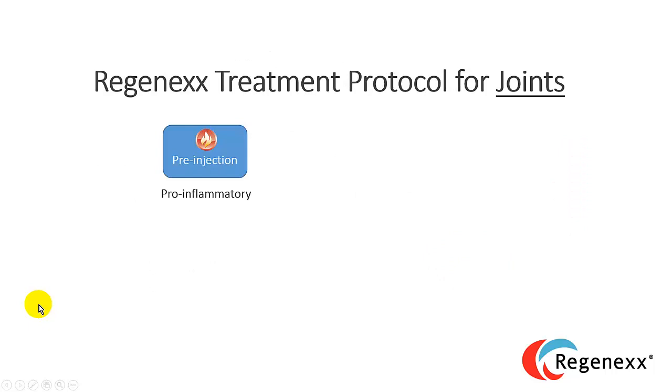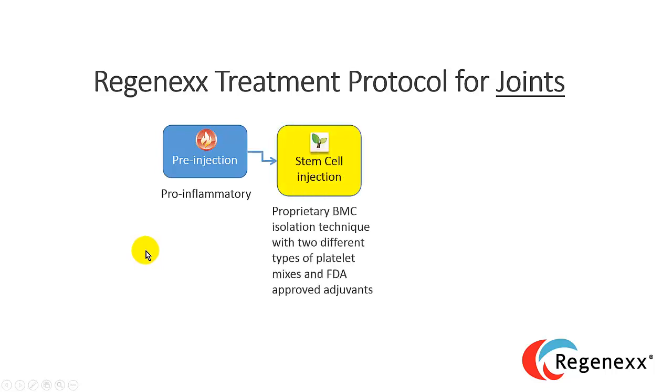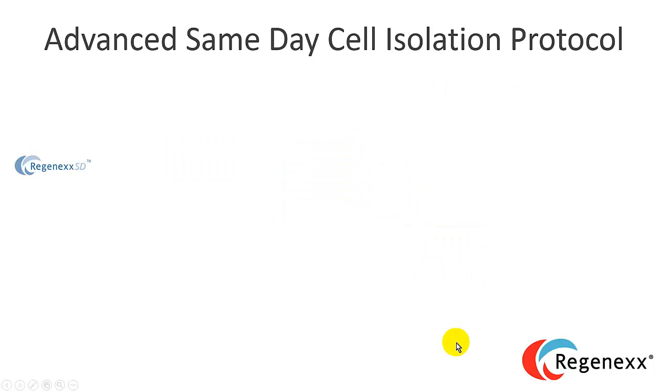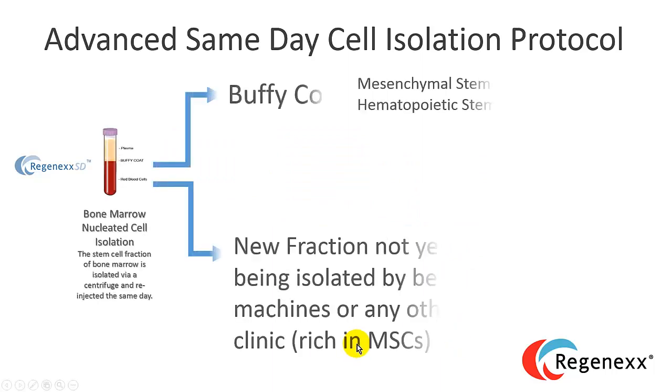So let's look at the Regenexx treatment protocol for joints. This is, again, a very rough metric. Just to give you an idea, we have a pre-injection a few days before the stem cell injection, and that's really just a till the soil type injection. We then have a stem cell injection where we plant the seeds, so to speak, to use a farming metaphor, and then a post-injection where we fertilize. So till the soil, plant the seeds, and fertilize. As far as our advanced same-day stem cell isolation protocol, as I said, we've added in a new wrinkle that allows us to get a lot more cells out of the same bone marrow sample.